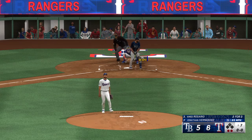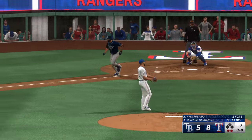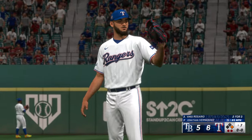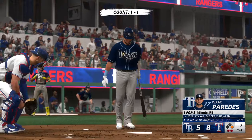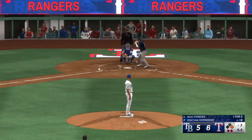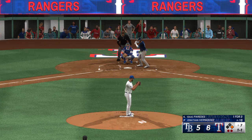Good plate appearance there. Able to take the walk. Well, that right there could end up being a big walk in this game. He's certainly a threat on the bases, especially with them looking to tie this thing up. Isaac Paredes next to hit for the Rays.